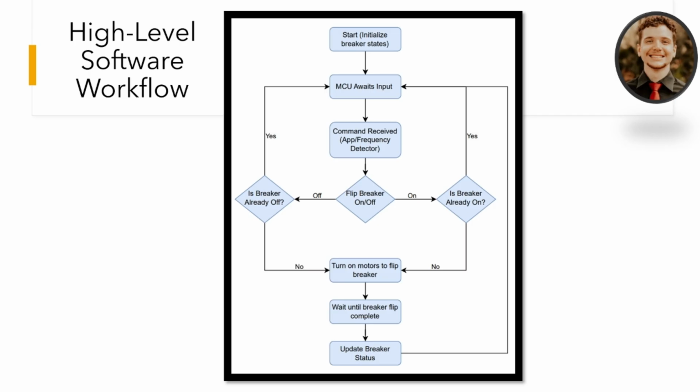Otherwise, we'll proceed with the command to turn on the motors to flip the breaker to the desired position. While that's going on, we'll implement a wait in the code to make sure that nothing else happens while the command is being carried out. Then once the command's finished, we'll update those breaker states in the code to match what the breakers are physically and return to the MCU awaiting input state.